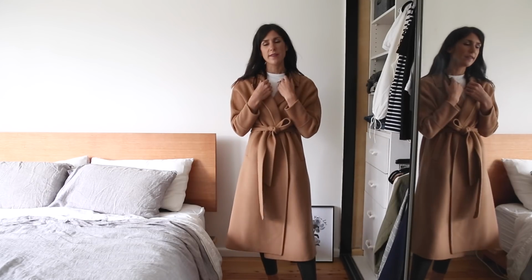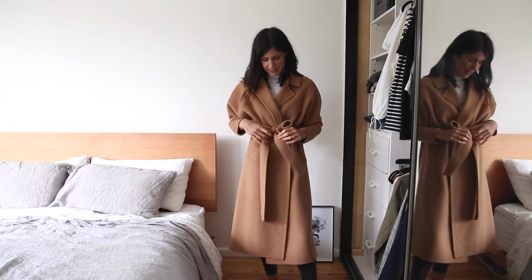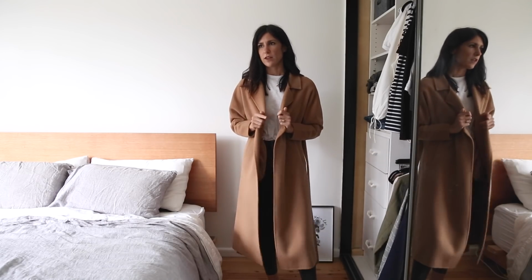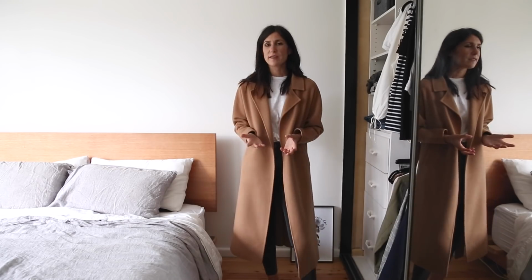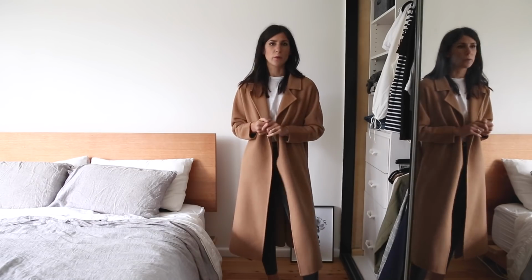But otherwise, I think this is such a beautiful coat. The quality of it is lovely. I feel like it has worn so well considering how much I have worn it. And yeah, it is definitely one to have a look at. They do have so many other cashmere coats. I have another one from them, which I'll show you soon. But if you have been thinking about buying this, I just wanted to share that feedback with you in case you're kind of mulling it over and weren't too sure.